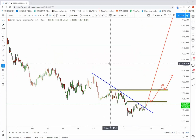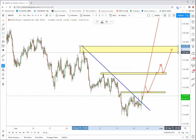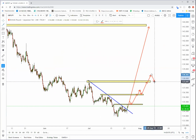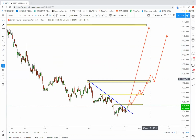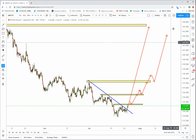Okay, and then when the price breaks 137.75, I will buy the pullback again. So you can consider to buy all these strong resistances turning into support. All right. So I think I will add on 3 times, okay, to enjoy the whole rally from 135 to 143.